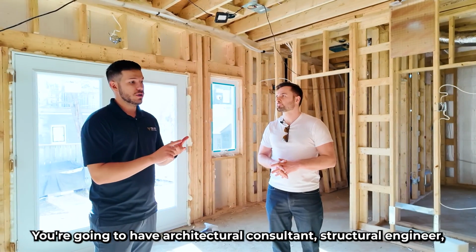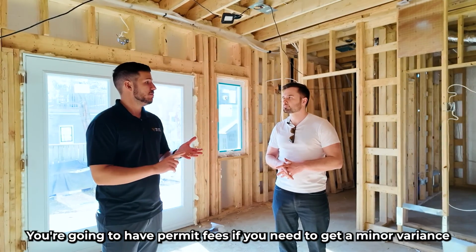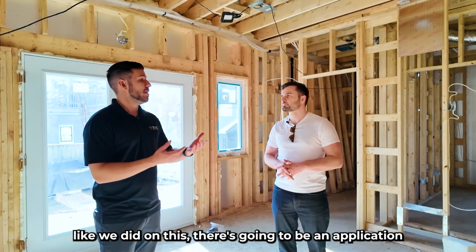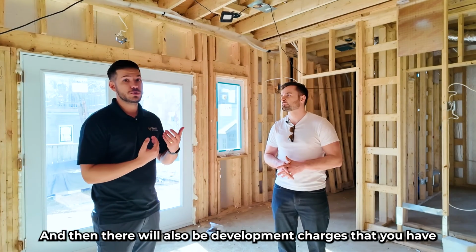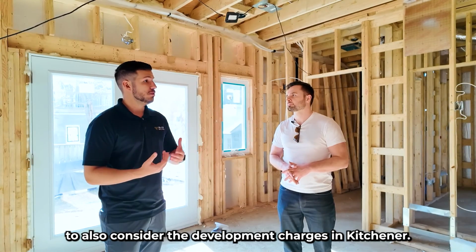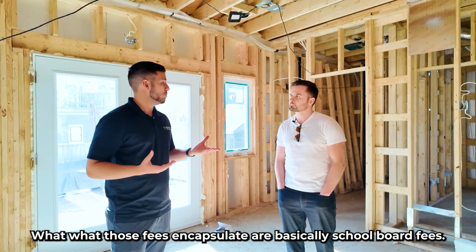You're going to have architectural consultant, structural engineer, HVAC engineer. You're going to have permit fees if you need to get a minor variance like we did on this. There's going to be an application fee associated with that, and then there will also be development charges that you have to also consider. The development charges in Kitchener, what those fees encapsulate are basically school board fees.